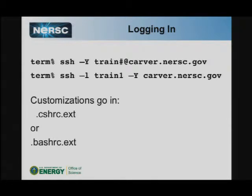This is the letter L. Don't forget that if your user ID on your laptop is not train some number, train 1, I happen to be train 47, then you need to use this option as well.